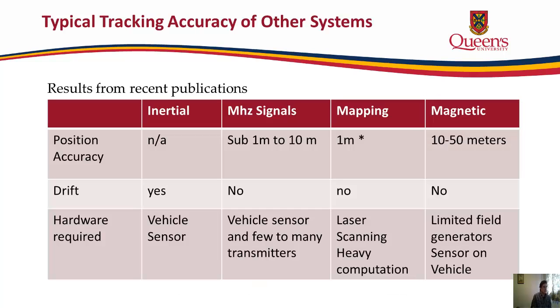This is the typical tracking accuracy you'd see from other results. For purely inertial tracking, there's not much positional accuracy to talk about, especially for anything MEMS-based, so small and relatively cheap and low power. You accumulate drift much too quickly for it to really be useful.